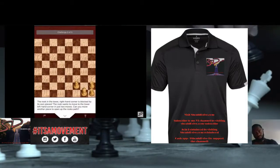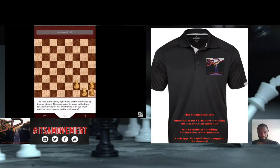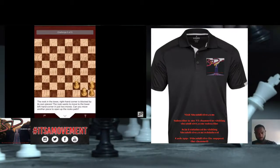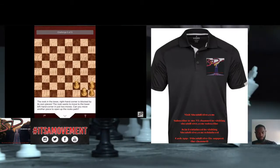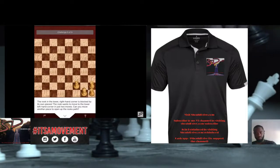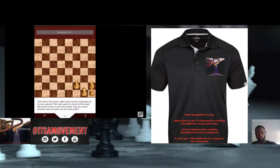The rook in the lower right hand corner is blocked by its own piece. The rook wants to move to the lower left hand corner in just two moves.